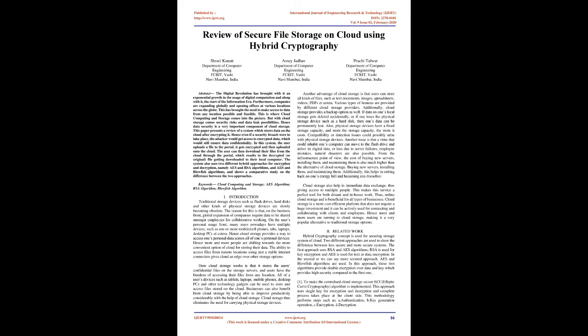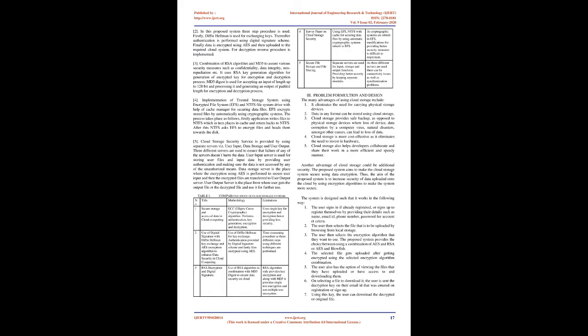Compatibility or detection issues could possibly arise with physical storage devices. Another issue is that a virus that could inhabit one's computer can move to the flash drive and infect its digital data, or loss due to server failures, employee mistakes, natural disasters are also possible. From the infrastructure point of view, the cost of buying new servers, installing them, and maintaining them is also much higher than the alternative of cloud storage. Additionally, this helps in cutting back on one's energy bill and becoming eco-friendlier.